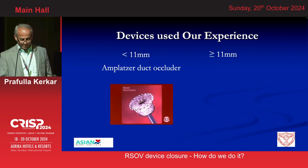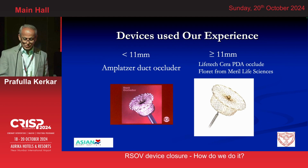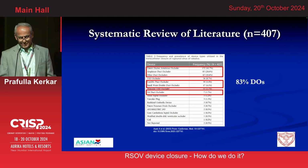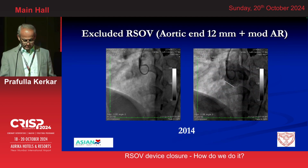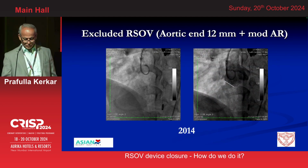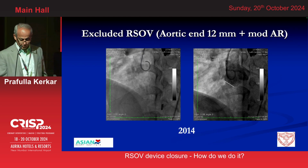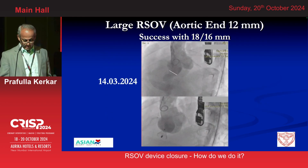So the device used is, of course, the Amplatzer duct occluder; you can go maximum till 10 millimeter size, less than 11, you do not want to do an Amplatzer duct occluder. But in recent times, due to availability of the LifeTech device, we addressed larger ones. And given the peculiar shape of the RSOV, it is the duct occluder which is most suited for this RSOV closure. So here, this was one such in 2014, because of the aortic end being 12 millimeters and an associated AR, we said no to doing this. But this same thing, a very similar patient in 2024, we were able to fix it. In fact, this was fixed in Ankur's lab with the 18 by 16 ADO.